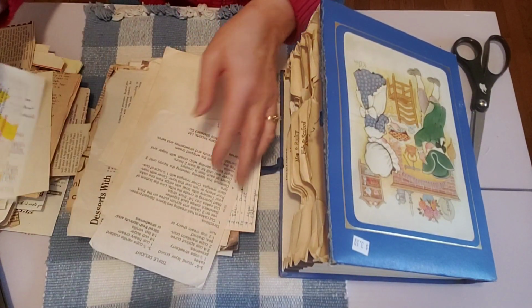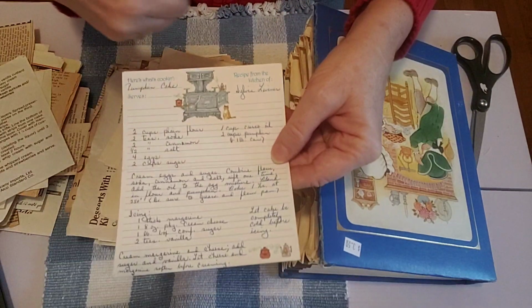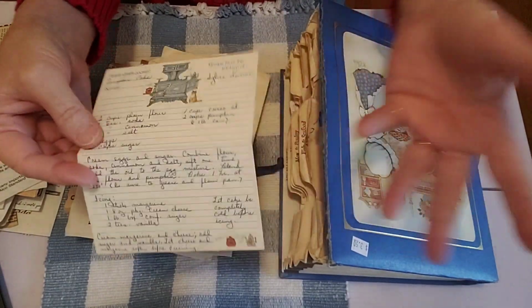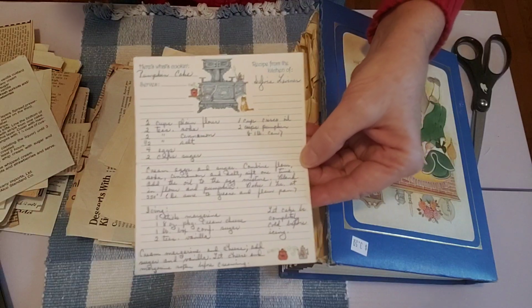Oh, here's some cutouts. Oh, a pretty recipe card with the handwritten. Oh, this is one of the folded ones. Not the ones that I got, but another one. So that's how it works. I hadn't seen those before, actually, except for, I think I have seen a used one before, but never any unused ones.